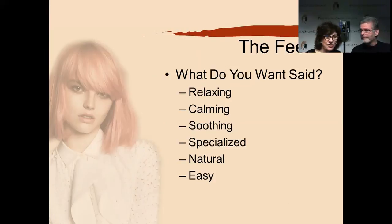And so if we ever have the wrong music playing or wrong things in place, it's not going to create these relaxing, calming, soothing feelings. Now, in all fairness, the Hard Rock Hotel would never want these to be the adjectives said about them. Nor would the W. They want it to be, here we go, let's create a party. So it's going to be different. What do you want said about your business?